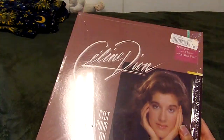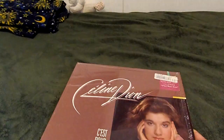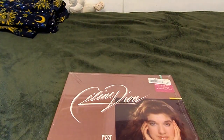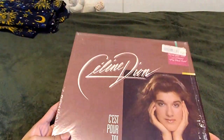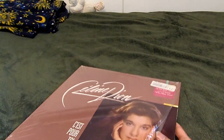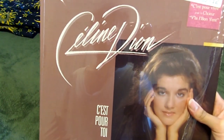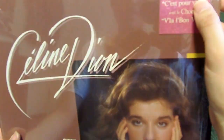Today I'm going to make some more videos of some other vintage Celine Dion vinyl. I would like some more. And this is the first one I bought. This album was also released on CD and cassette tape. I have the vinyl version since I think it's cool to have it on vinyl.